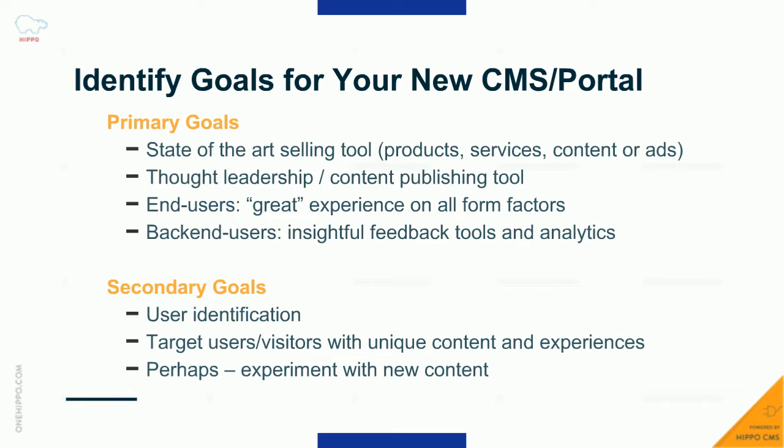I think that is one of the biggest issues that people have, is they want to change the world overnight. I would suggest that you pick the top 3 or 4 things that you really want to accomplish first with your new content management system and portal, and then break that out, and then do secondary and tertiary goals as different phases in the project.